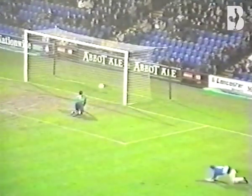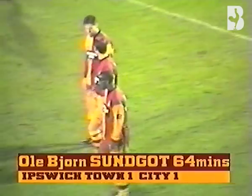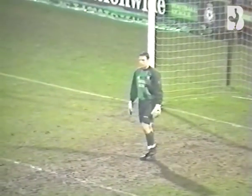I think you'll find there's a lot of curl on that ball, but beyond Sungot, well, that was a tactical move to put him forward, and it certainly worked, because that's now level the scores here at Portman Road. A superb strike from beyond Sungot, which deceived the keeper. He seemed to be anticipating the ball going across him, and instead it must have dipped.